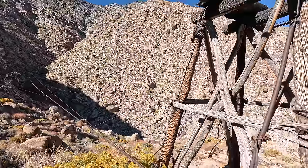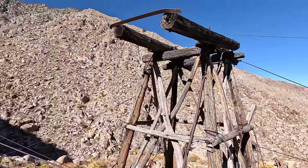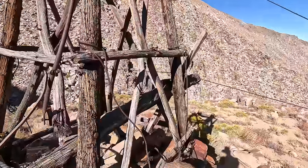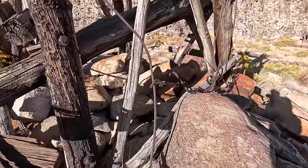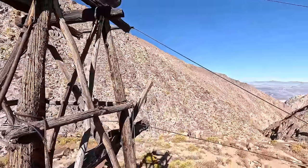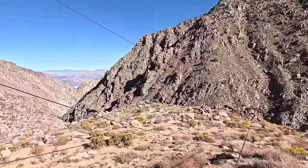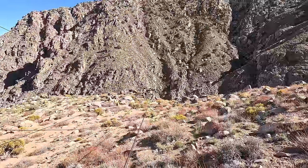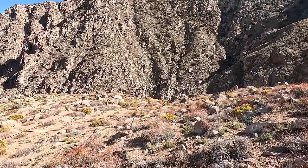But man, this thing dates back to right around the 1870s, 1880s. So this is really amazing to see, still standing. As you can see, right down here they used pretty big rocks for the supports. But yeah, the ghost town site is pretty much right below us, right down here in the canyon. So it'll probably be maybe another 20-30 minutes, and then we'll be down there.